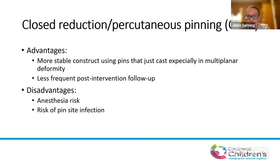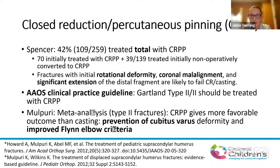Moving on to the other choice of closed reduction percutaneous pinning, the advantages and disadvantages are basically the inverse of the closed reduction and casting. And there is literature to support closed reduction percutaneous pinning. Most notably, the AAOS clinical practice guideline supports closed reduction percutaneous pinning of all type 2 and 3 fractures.